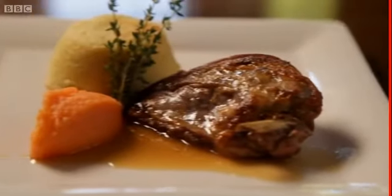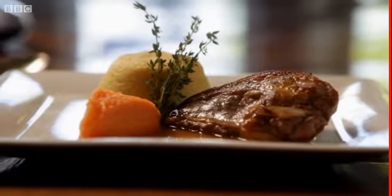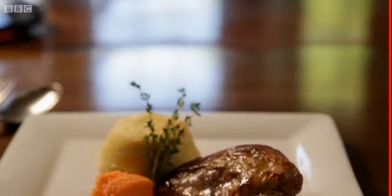I'm going to change my ways now. I'm going to go proper posh. Listen in. Now, one dish that pops up on restaurant menus time and time again is pheasant.